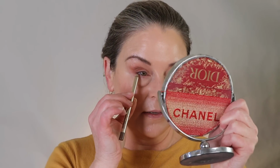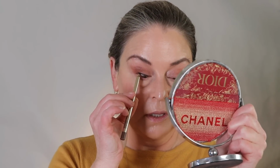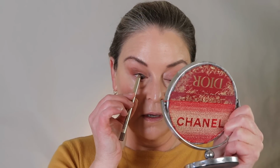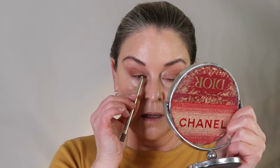A little bit of liner, going to go in with the color Cave in the Hourglass, and do a little bit of tight line, waterline, whatever this is. You can tell me, but I will forget it instantly. I have a block when it comes to this.